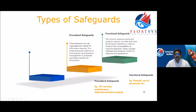Then procedural safeguards. So this is basically what people should do, like changing passwords every 3 months or whatever procedures they have for making sure that the process is secure. Also, the contractor, when they come, should be escorted by a crew. So these are procedural safeguards.